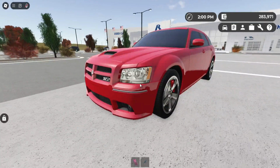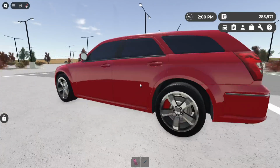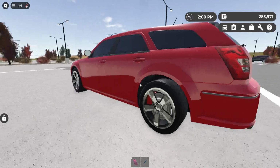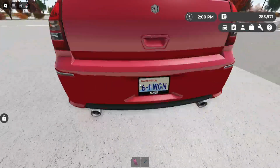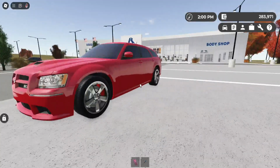Next up, we got the Magnum SRT. I love these things. I didn't really do anything to it because I think they're really awesome as is. I didn't want to drop it super crazy or make it real aggressive. It does have a custom plate, 6.1 wagon, since all of these did have the 6.1 liter Hemi.